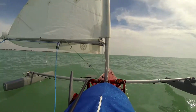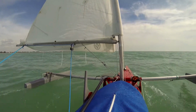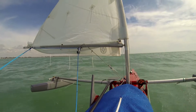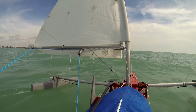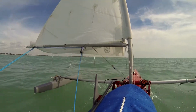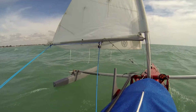In this swell, I put a reef in the sail just because I was a little overpowered. I just didn't need the extra sail. So I've been using the paddle just to help me get up on a wave. And the GPS said I hit 11 knots, but the highest I've ever seen so far is 9.5. But I don't know, we're doing pretty well, so I'm not too worried about it. The Amas are doing well.